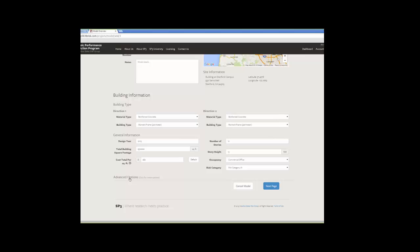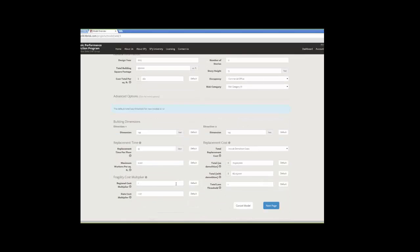Throughout the system, there's some advanced options tabs. So down here, there's more specifics on building dimension. So it assumes square. Let's override that and say it's not square. It has information about default building replacement times and so on. Most of these things you won't override other than the building dimension, right? So you'll put approximate building dimension there.